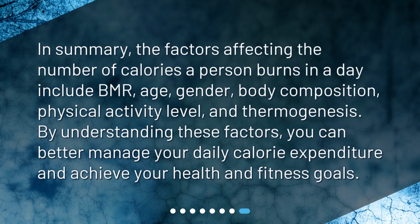In summary, the factors affecting the number of calories a person burns in a day include BMR, age, gender, body composition, physical activity level, and thermogenesis. By understanding these factors, you can better manage your daily calorie expenditure and achieve your health and fitness goals.